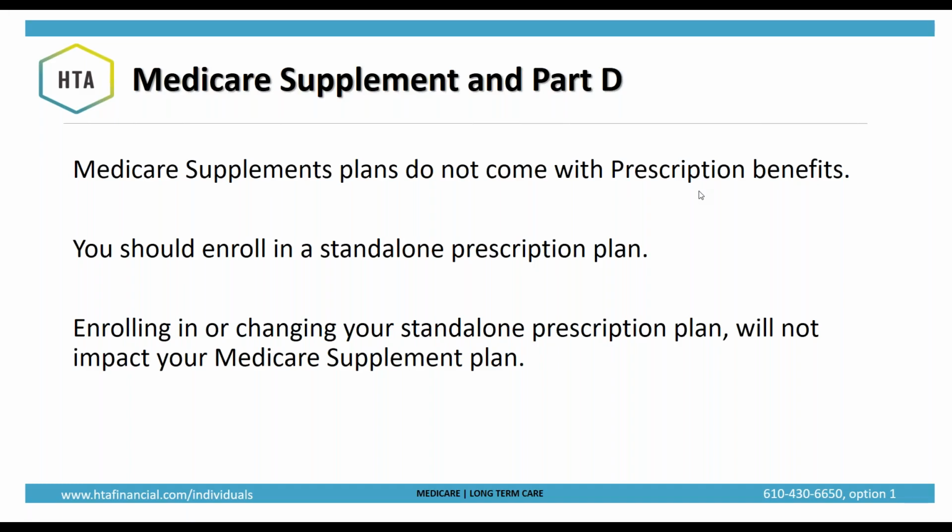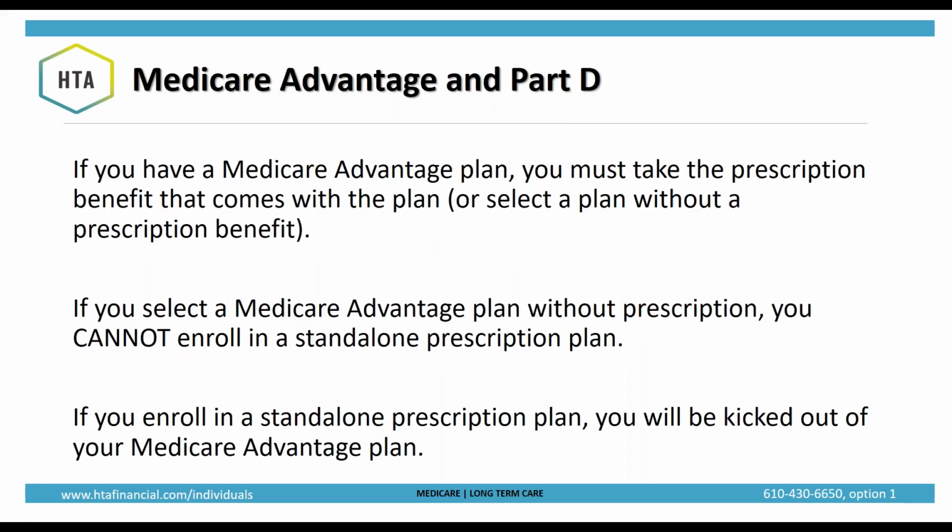The good news is you get to choose the most suitable medical plan and the most suitable prescription plan. They're not connected to each other. So you get to choose whatever works best for you individually or independently. You should enroll in a standalone prescription plan, and enrolling or changing your standalone prescription plan will not impact your Medicare supplement plan in any way, shape, or form. They are 2 completely separate, unique decisions to make.